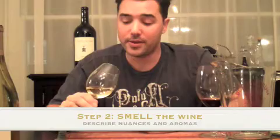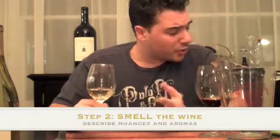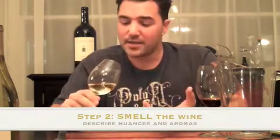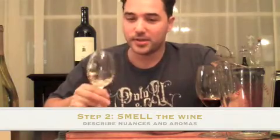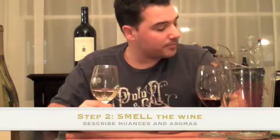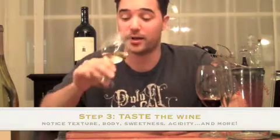So I get some crisp acid on the nose, and I think on the website they describe it as creamy oak, but I say it's like a butter smell. So you get some butter notes, and I get some crisp fruit on there. I took a little notes, a little lemon. So that's step 2. Now step 3, my favorite part, tasting the wine.